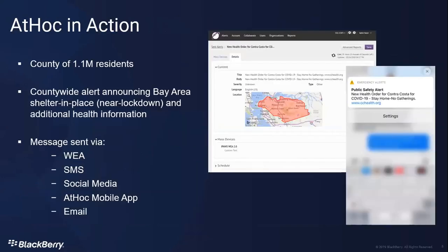To give you a real-life example of the application of this type of technology, a customer of Blackberry Ad Hoc today in the US is a county of about 1.1 million residents in the San Francisco Bay Area. And with the COVID-19 pandemic, last month they issued a county-wide alert to citizens, both citizens that had enrolled in the service as well as citizens whose phones were connected to the towers in their jurisdiction. And they provided those messages across a range of media to ensure the message was delivered, and provided a link for additional information, as some insight into some of the best practices that are available through Blackberry Ad Hoc. And with a scale of 1.1 million residents, we're proud of the capability that we can deliver to organisations like this county.